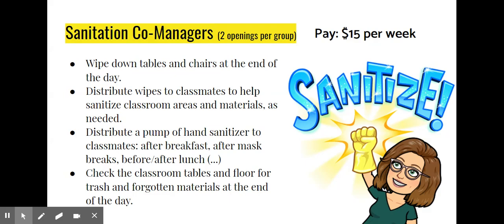Distributing wipes to classmates to help sanitize classroom areas and materials as needed, like door handles, pencils that we borrow, what else? Chairs, light switches, anything you can imagine that people have touched, you're going to sanitize it every single day. You distribute a pump of hand sanitizer to classmates after breakfast, after mask breaks, before or after lunch. I know you don't have me with the lunchtime, but you can also do this in Mr. Meish's room.